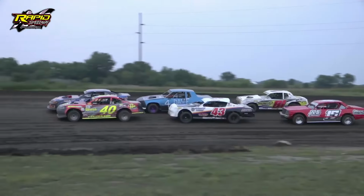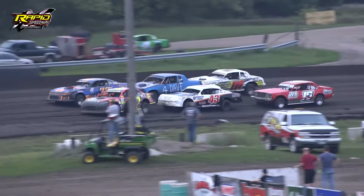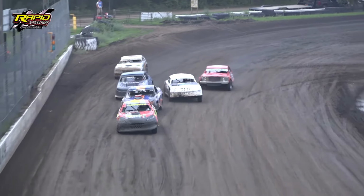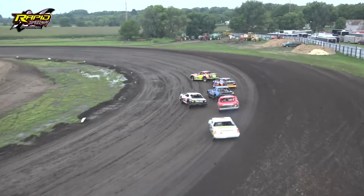USRA Stock Cars presented by Precision Auto Body. Heat race number 1 coming to the green flag. Green is in the air. We're stock car racing tonight in the Rapid Speedway. Dave Mulder Memorial Night here tonight.